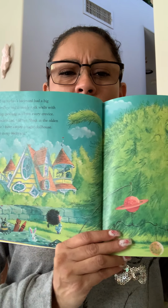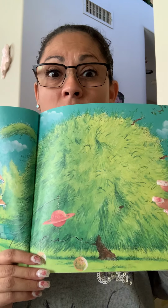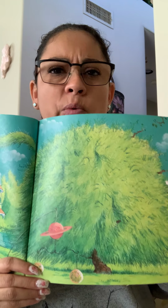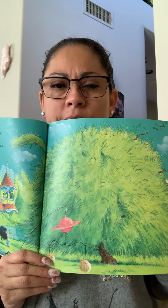Can you think about that? She had to make her dollhouse all by herself with the stuff she had in the backyard. Look at all the stuff. What could she make? Or how could she make a dollhouse using this stuff? I wonder if that tree has anything to do with what she's going to make.